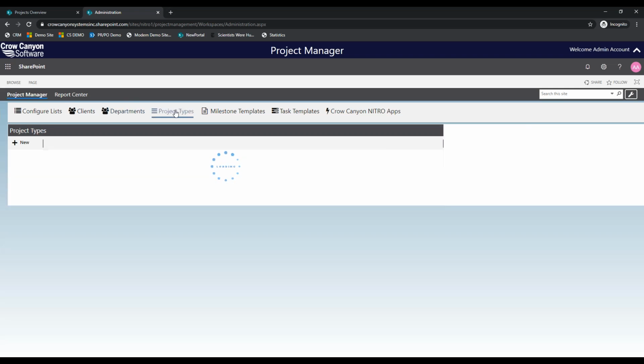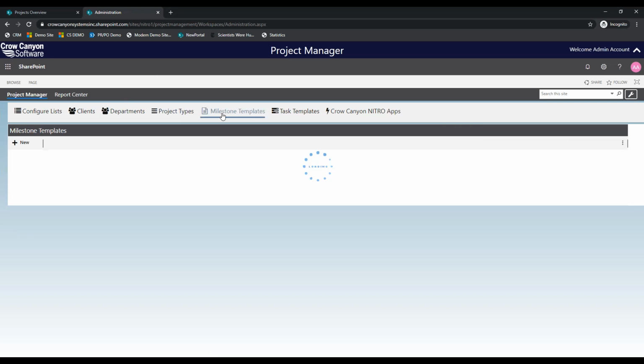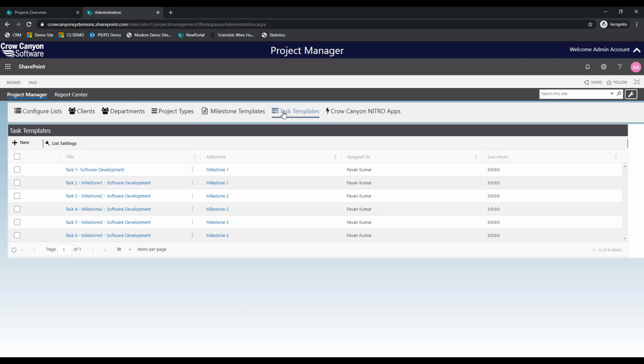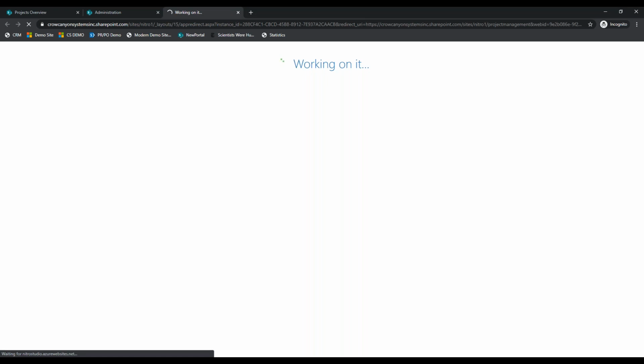You can change your project types. So those templated project types, as well as those milestone templates and the task templates. So this is where that's controlled from a SharePoint perspective. This is where those list items are feeding from. But you also have access to our Nitro apps. So again, that tool set.